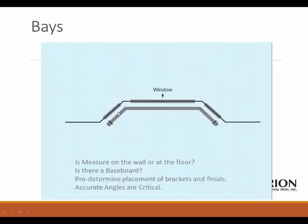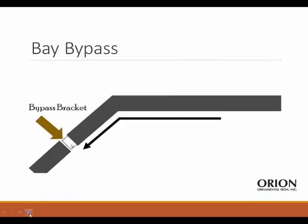And you also want to predetermine where you're going to place your finial and your brackets. So if I'm going to have a splice here, I need 2 brackets. And do I have enough room to put 2 brackets here? And what's my projection? Do I need to project out further because my brackets are hitting each other? So again, that's where that key set comes in handy. The other thing is you might find that you want to use a bypass bracket where the splice is, just for added support.